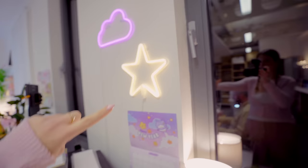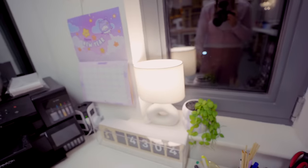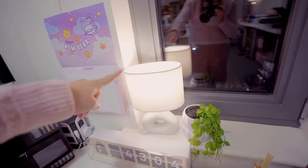These were just super cheap off Amazon. We've got a Katnipp calendar that needs the month changing. And I also bought another one of these lamps, which is also from B&M. I really like this one. I like how it's flat and it fits on these windowsills perfectly.